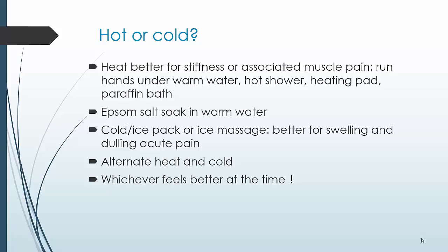Okay, heat or cold. A lot of people have tried one or the other. Some people really like heat. Some people really like cold. Sometimes alternating the two. In general, for stiff joints, heat is better. Just get them loosened up. Warm water, hot shower, heating pad. For hand pain or foot pain, you can use those hot wax paraffin baths. Heat it up, stick your hands in. It really seals the heat in there and gets them loosened up.